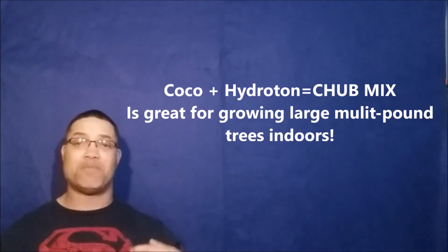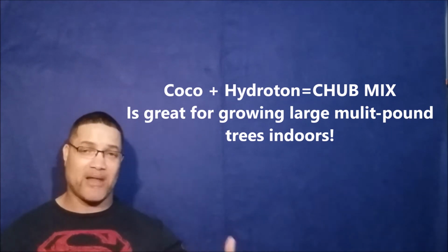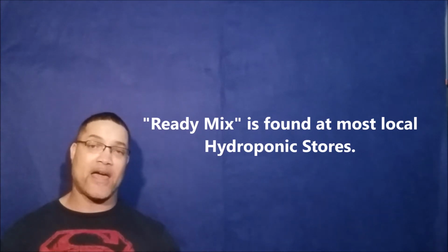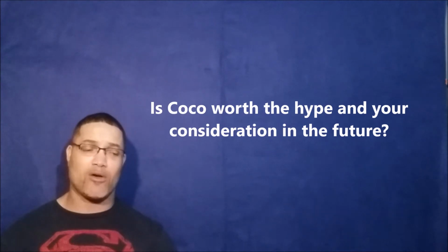And guys that are growing these big giant plants, 3, 4, 5 pound plants, single plants indoors, a lot of those guys are using chub mix, which is a mix of cocoa and hydroton. So it's very flexible and it works well with other things. You can find something called ready mix, which is cocoa and perlite already mixed together. It works great, and the added fluffiness, the added air that you get from the amendments, do greatly enhance the root system that you're going to find with cocoa. So cocoa is very versatile.